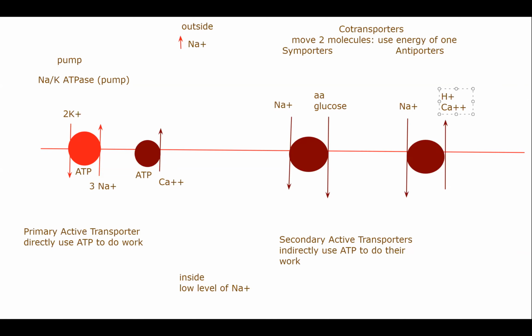Notice nowhere in this drawing have I put an ATP. So the question becomes, how is this an active process? And it comes back to this key being indirectly. Notice there's a large amount of sodium outside and a little bit inside. But if we keep letting sodium come in, then there's going to be less outside, more inside, and eventually sodium reaches equilibrium. And if sodium reaches equilibrium, it can't do work for us anymore.